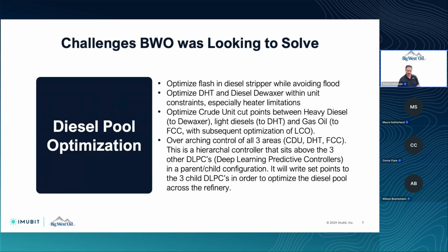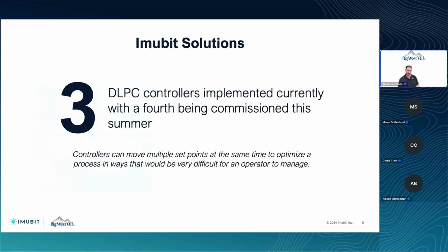There are 3 separate units that have some diesel production. So we're putting controllers on each of those units and then putting an overarching control over all 3 of those. Once you've got a controller controlling those 3, then you have one that sits above those and looks at what you're producing from all of them. It may de-optimize the diesel from one unit to improve production in a different unit, to overall give you the best diesel production. So our solutions for that: we've so far implemented 3 DLPCs.